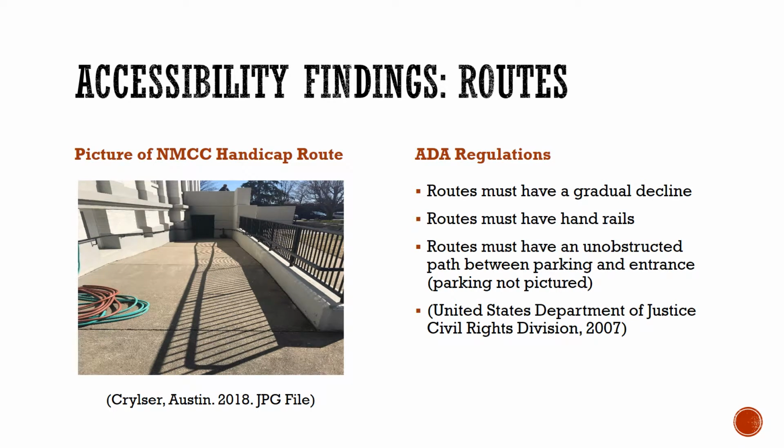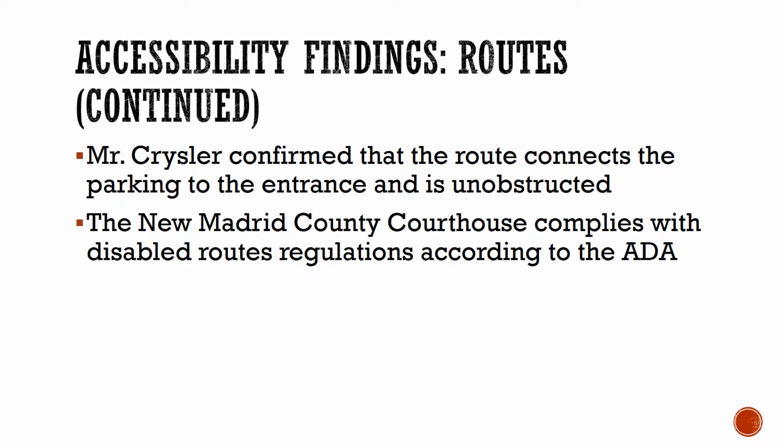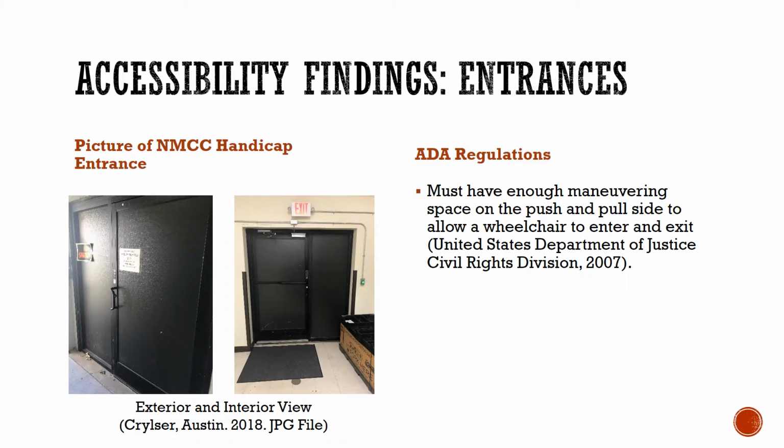Now we have accessibility findings that deal with routes. Here's another picture by Mr. Chrysler that deals with the handicap accessibility route that's directly in front of the handicap parking space. The ADA says that they must have a gradual decline, they must have handrails, and there must be an unobstructed path between parking and entrance. We saw the handrails and the gradual decline in the pictures. However, once again, Mr. Chrysler did confirm that there was an unobstructed path from the parking space to the route, which leads to the entrance. So, once again, we can say that the courthouse is up to date with ADA regulations as far as that is concerned.